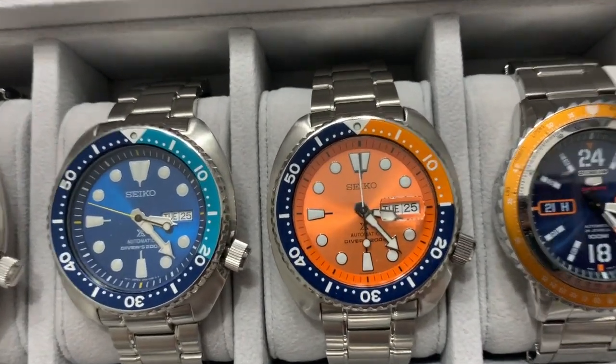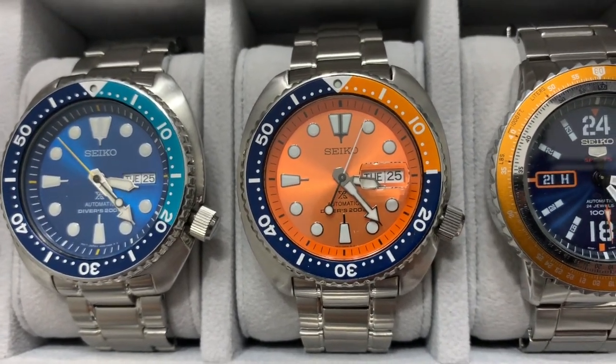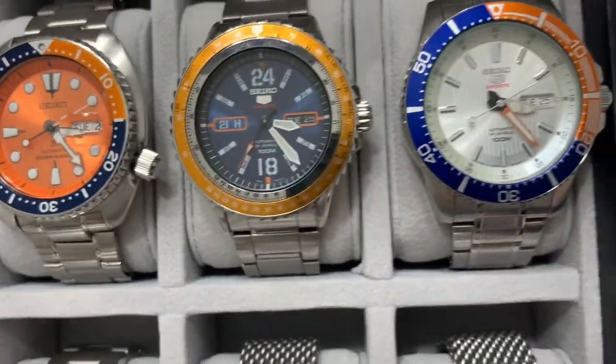They're there. I like this one in particular because it has a Cyclops over the day date, which the other 2 don't, which I thought was very unusual. I have a couple of Seiko 5s here.